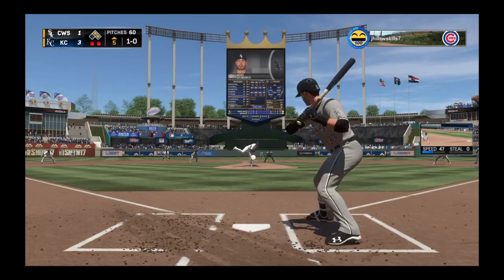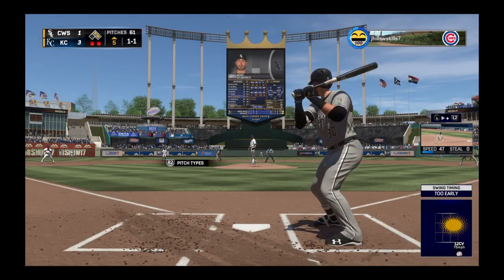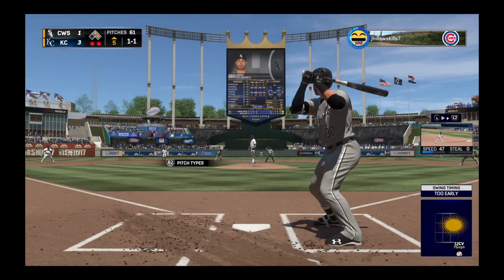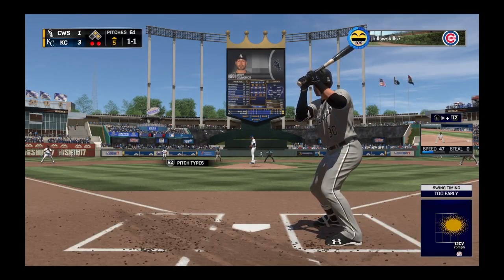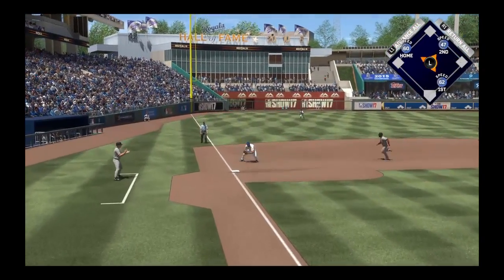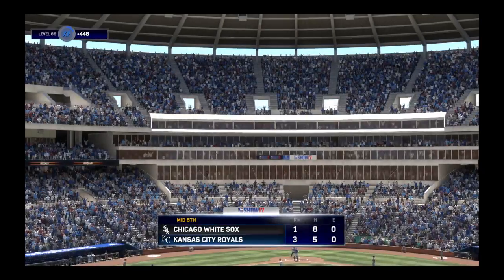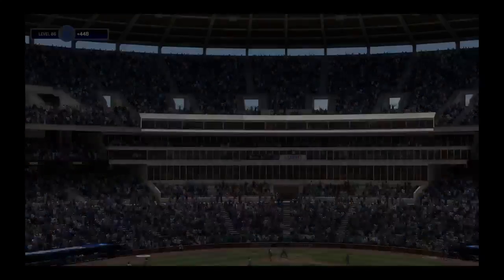Getting a few steps off second there. Now the pitch. Now the big overhand curveball makes him swing and miss. A decent lead at second. Here's the pitch. Just got a piece up the line. Throw on to first, and the White Sox come up with nothing as the inning is over.